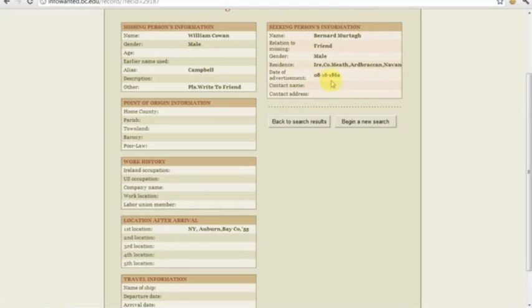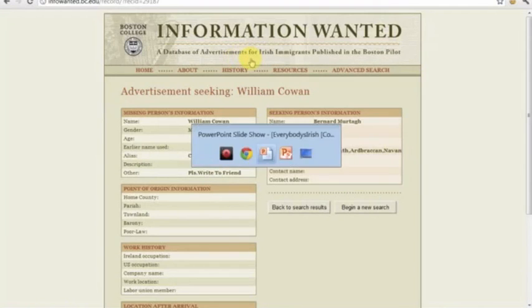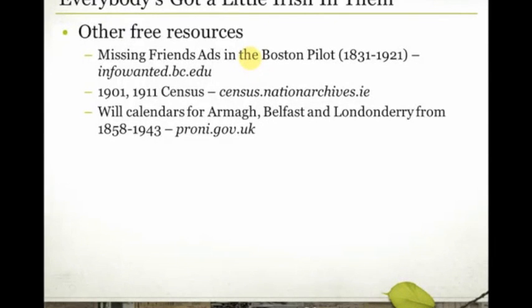Oftentimes it was somebody in Ireland still. Sometimes it was somebody who had come to the United States separately, and so they were looking to reconnect with that person. But oftentimes it was somebody still in Ireland. Sometimes it's just a friend. Very frequently it's a family member. So all of this then becomes just really, really valuable information. Again, that's Boston College's Information Wanted, which are advertisements for Irish immigrants published in the Boston Pilot from 1831 to 1921. That 1901 and 1911 Irish census that I talked about earlier, it's online at the National Archives.